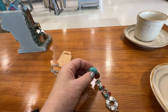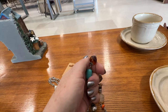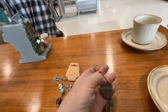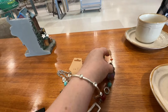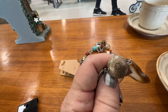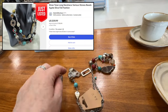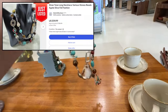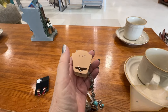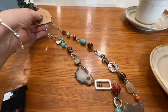These I would say are howlite. This is all very cold, so this is probably carnelian. I don't know what those are. This is agate slice. Another one here. I would think maybe even that this is silver. There are no markings or anything that I see. I believe it is artisan made. I'm taking a chance on that. It is $5.99 minus my 25%. So, yeah, very nice piece.